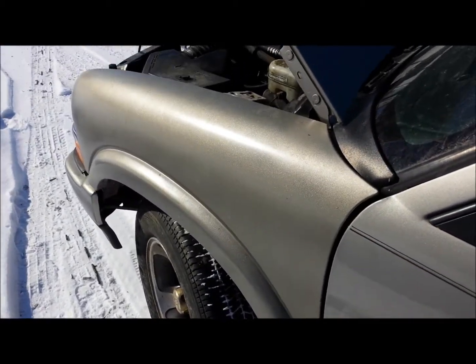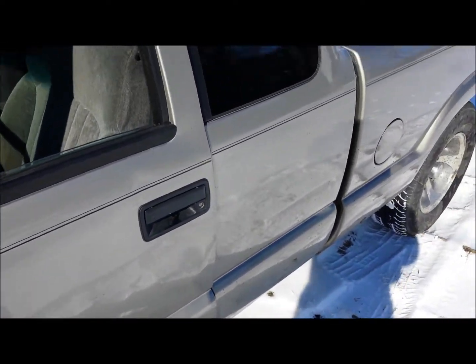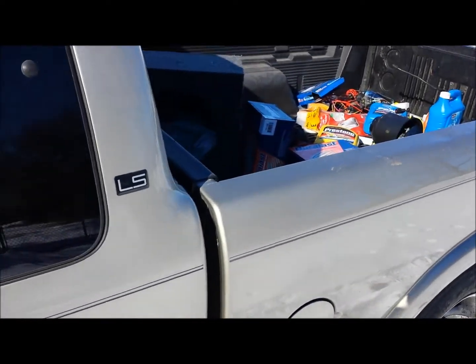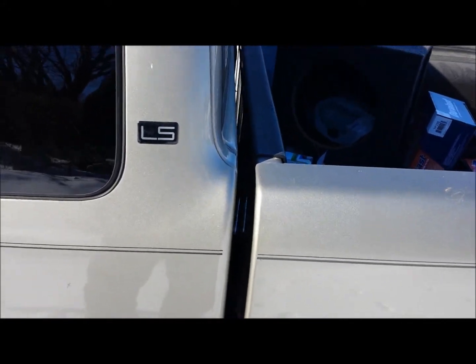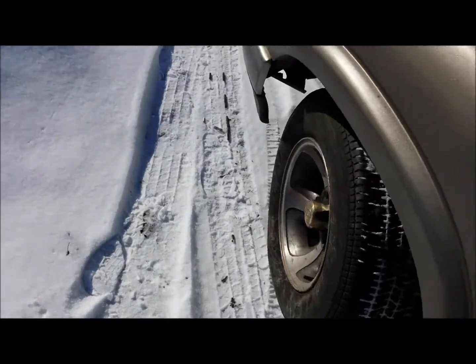Alright, this is going to be your virtual test drive for the 2002 Chevy S10 LS trim model. You can see it's got the LS on it. See, extended cab, it's got the little seat in the back. Got this thing listed up. I'm going to give you an overview of it.